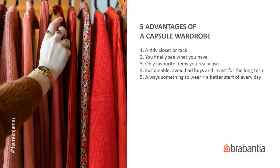And number four is sustainability. You will learn a lot about your style, and that helps you to avoid bad buys in the future. And it will make it easier to invest in quality items for the long term. So you will buy less but choose better. And that will make the planet very happy as well.